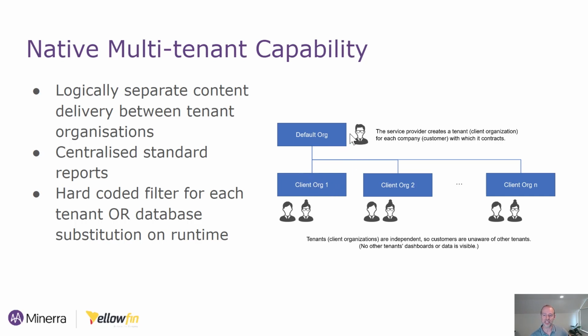The great thing here is that you can have a single set of centrally administered dashboards and reports that you keep adding to and keep improving. And so you're easily building a lot of value into the platform without having to copy and have a scenario where you have a divergence of content between organizations. And there's a lot more to it. That's really just at a high level.